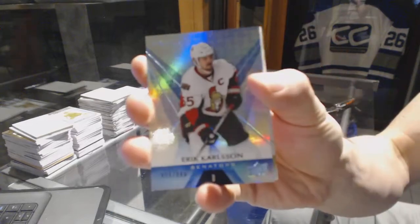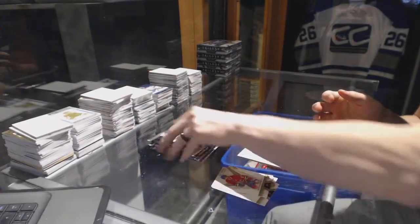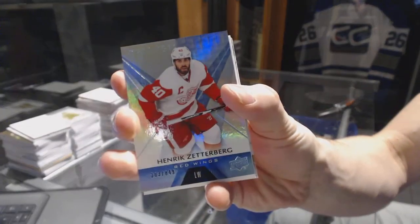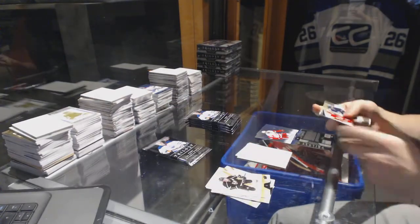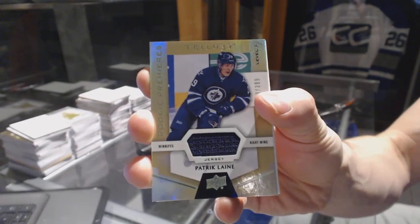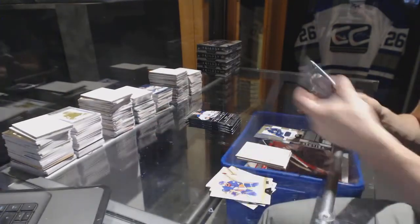All right, we've got a rainbow blue numbered to 849 for the Ottawa Senators, Erik Karlsson. Rainbow blue numbered to 849 for the Detroit Red Wings, Henrik Zetterberg. Rookie jersey numbered to 399 for the Winnipeg Jets, Patrik Laine. Patrik Laine, rookie jersey out of 399 for the Jets.